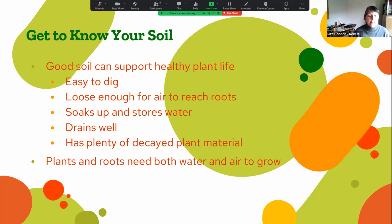You can test soil moisture by taking a handful of soil and squeezing it. If it crumbles freely and feels kind of like a wrung out sponge, it has good tilth. If it's muddy and sticks to your garden tools, like a lot of soil in New Mexico does, it's too wet. And if it's powdery or clumped together in hard clumps, that's too dry. Most soils in New Mexico are low in decayed plant matter or compost.